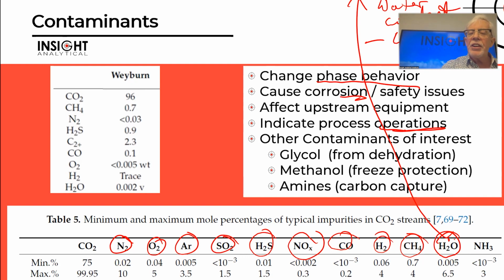And then there's other contaminants that aren't shown here that are of interest, but we can be worried about things like glycol that's coming from the dehydration processes, like methanol that might have been added for freeze protection, or amines that have been used for the carbon capture side of things. Well, I'm going to talk about that more when I talk about the mass spec.